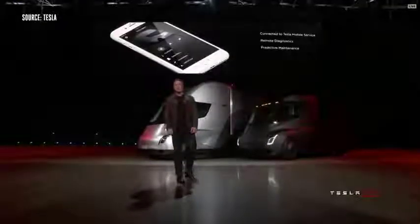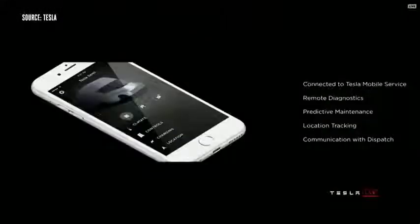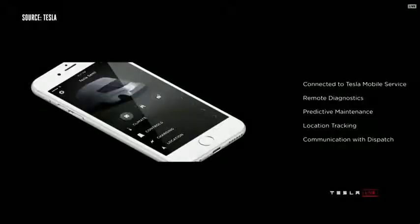We have the Tesla app that gives you full information about your truck. This is sort of normal. We take it for granted if you've got a Model S or Model X or something like that. But this is not normal, actually, for trucks. You have full access to all your truck information. You've got remote diagnostics. You can see what's going on. Preventative maintenance: the truck will actually anticipate when it needs maintenance and inform you ahead of time.